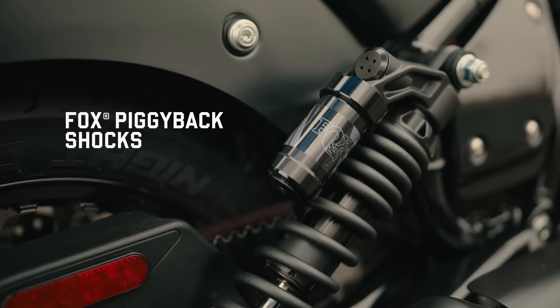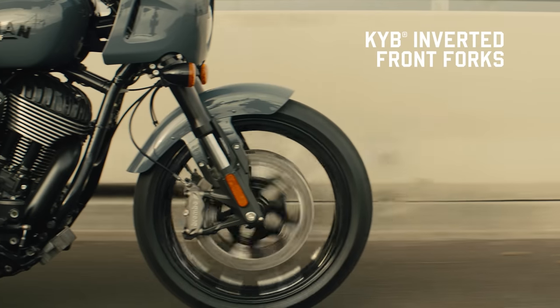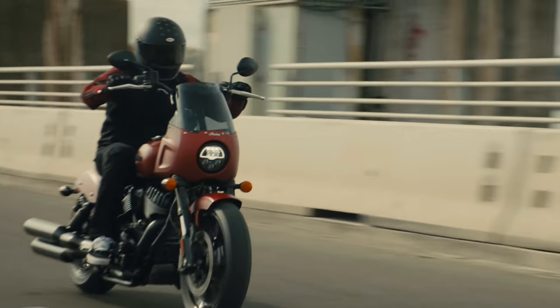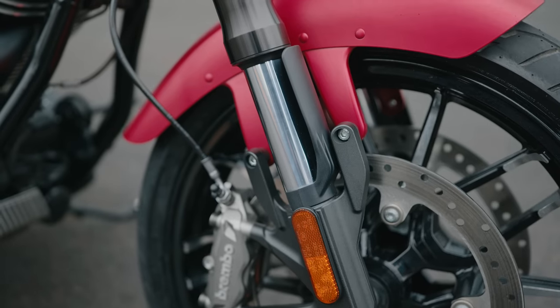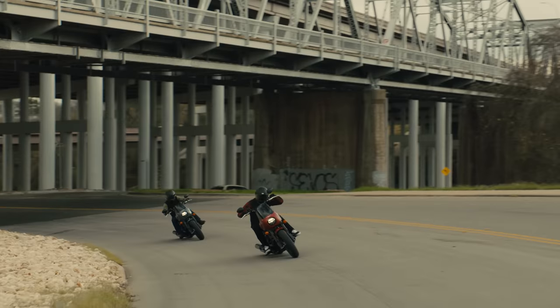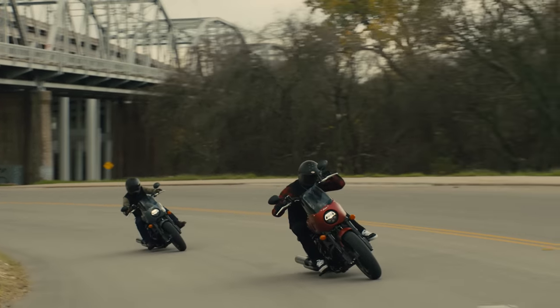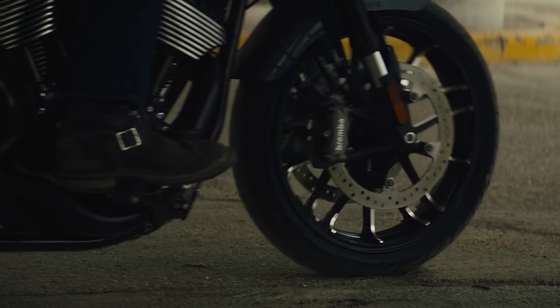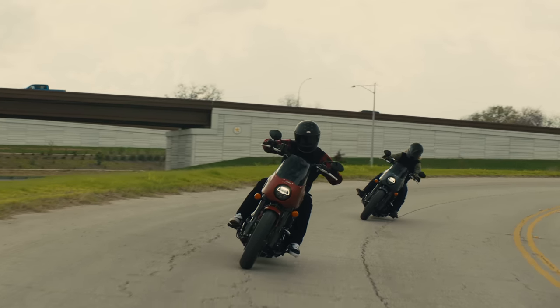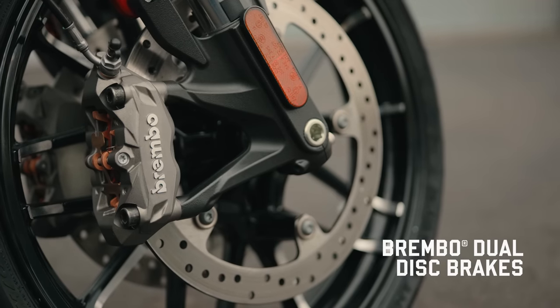Fox piggyback rear shocks and KYB inverted front forks, providing more control and confidence to ride hard. The bike suspension also offers increased lean angle, so you can throw it into the corners with confidence. And if you're gonna ride hard, you need more than just reliable stopping power. You need sophisticated brakes that work with the suspension to settle the bike properly into the corners. That's where Sport Chief's Brembo brakes come in.